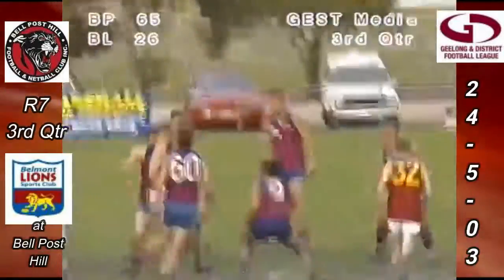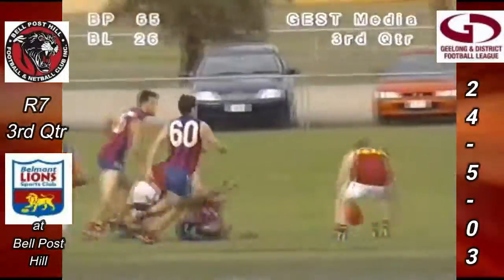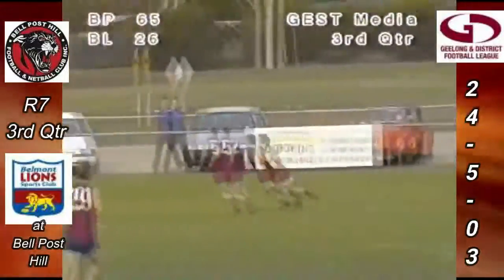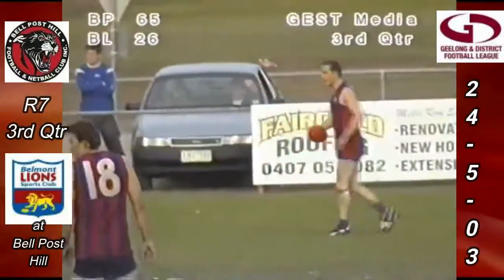Umpire throws the ball up. Allen goes up early, tries to take it out of the ruck contest. Tapped on by Baker. McVilly's there, holds fine. Wrapped up by Hepworth, who looks to be in the back line now. Ringen, handball to Harrison. Slick little handball to Delmo. Left foot kick towards centre half forward, or towards half forward. But Ditchburn chops it off in front of hands and has taken the mark.